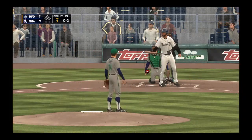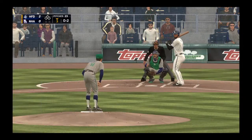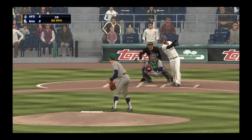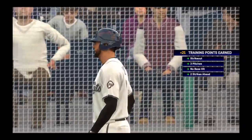Another one fouled off, and he's quickly behind 0-2. Into the windup. Here comes the 0-2 pitch. And this is swung on and missed. 5 quick strikeouts now, and that's your first out of the inning.